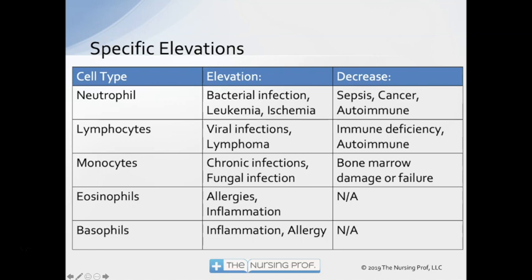Sepsis, cancer, autoimmune diseases can cause a decrease in neutrophil count. Well, wait a minute. Didn't we say bacterial infection causes an increase? How come sepsis causes a decrease? Doesn't it seem like that makes sense? What happens when we get to the point of sepsis, and really we're talking about sepsis, septic shock kind of thing. When we get to that point, we've used up the neutrophils. There's not enough of them left, and we get a low level.